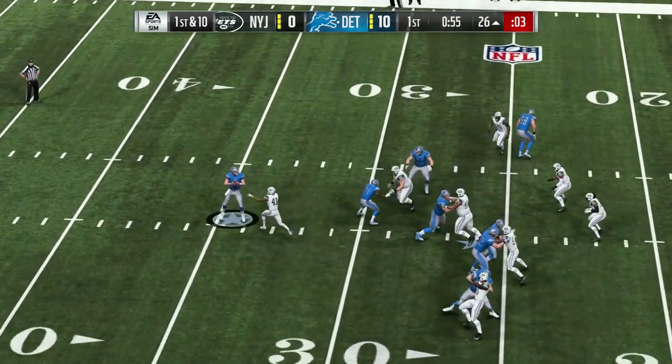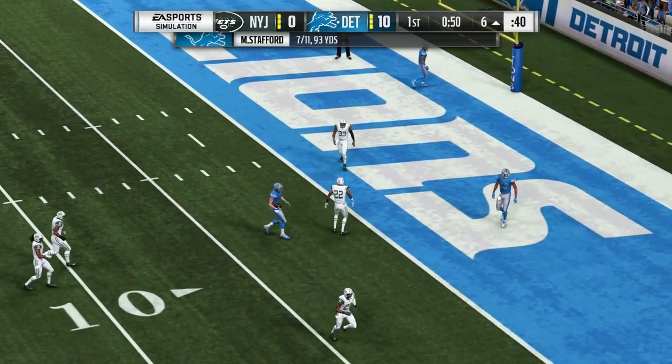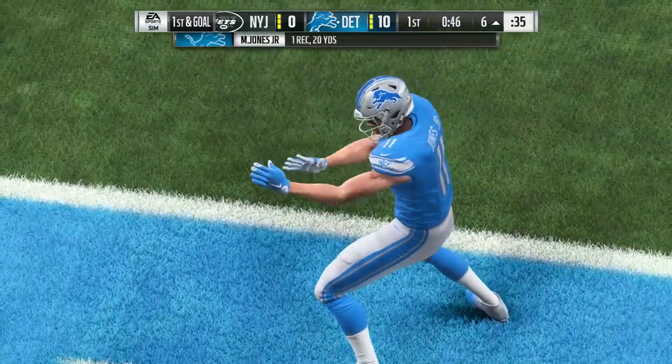They go play action here on first down. Oh, did he hang on to it? He did on the dive. Nice grab. Chewing up big yardage. Another nice gain there. This one goes for 20.